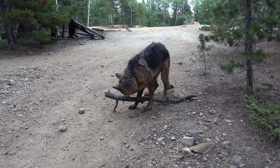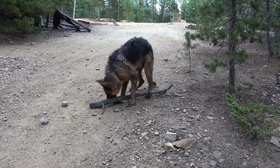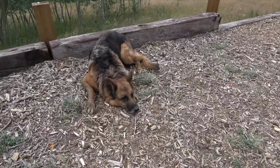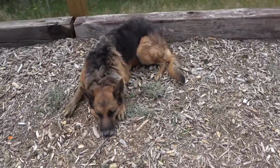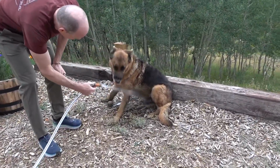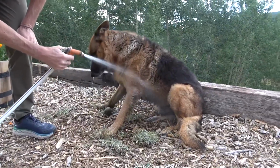There you go. Are you bringing a stick? What are you doing? He knows he's going to get sprayed. Sprayed with the water because you're dirty. You wash your ball.